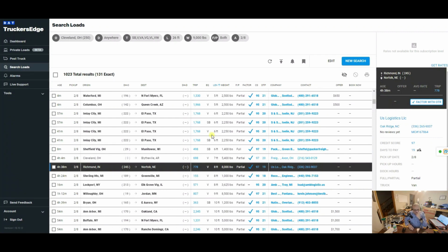Okay, in this video, I'm going to show you how to find semi truckloads that can fit in a box truck. Everybody's looking for straight truck loads. They're all looking at the same boards, looking for box truck loads. But if you can separate yourself from the pack, you're going to be able to find more loads.